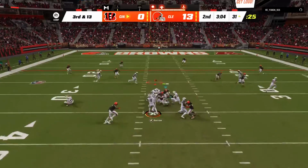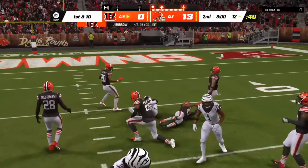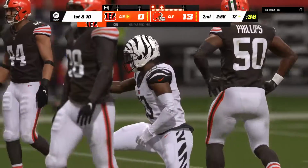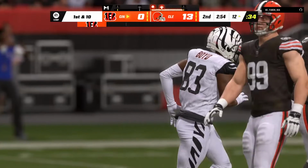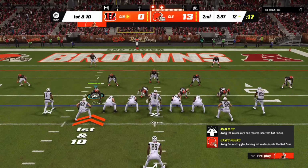13. Here's Burrow. Over the middle, complete. It's Boyd. And they're going to have another first down as he's going to be tackled at the Browns' 12-yard line. A big play there as they get the conversion on 3rd and 13. From down at the 12, it's 1st and 10.